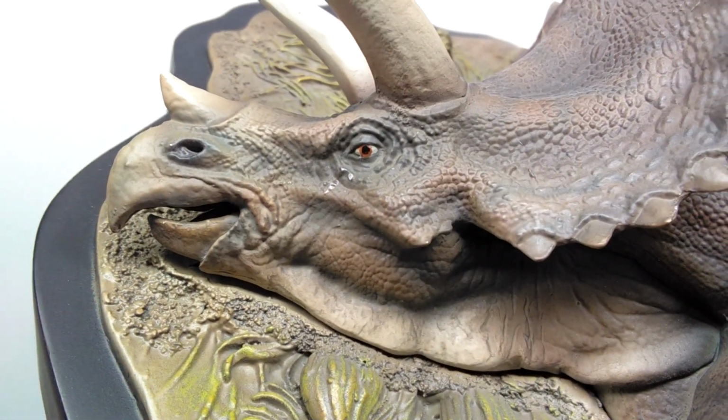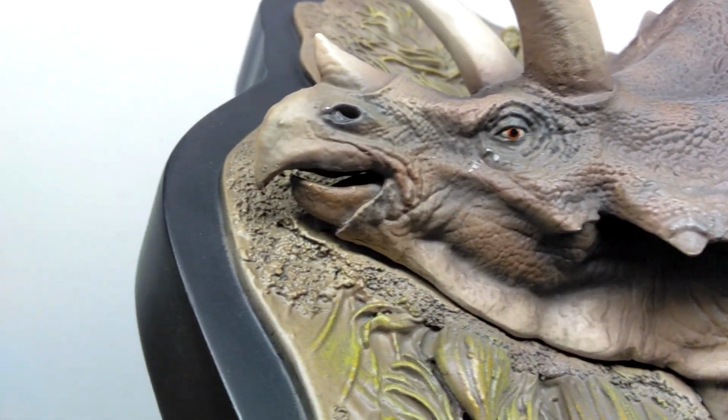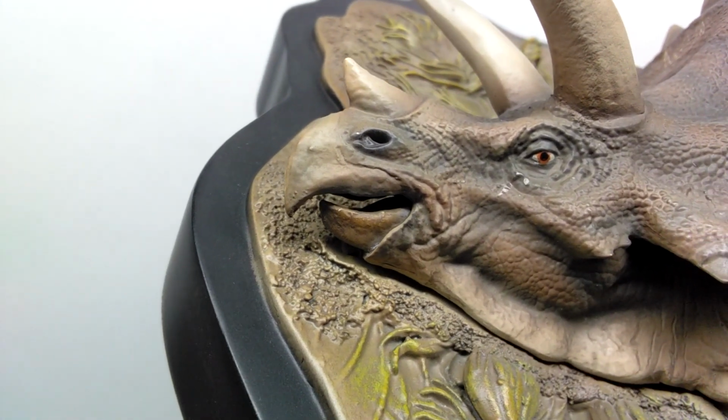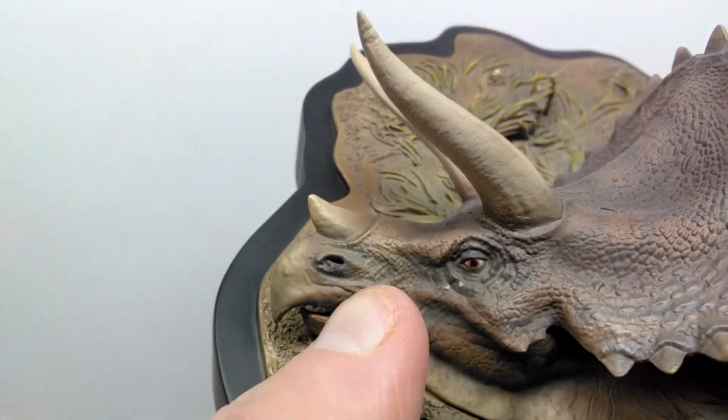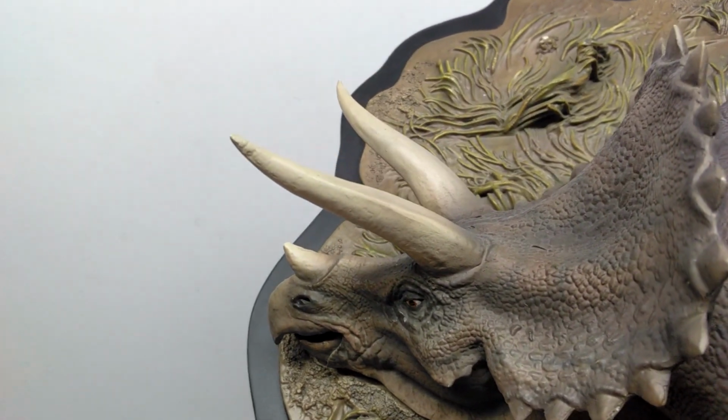The eye is painted pretty nicely, I will give them that. Definitely looks very nice, very realistic. The beak as well looks really nice. The paintwork of that area is pretty good. You can see the nostrils are highlighted with a darker tone of color. We've got some smooth transitions as we move out toward the horns of our Triceratops.